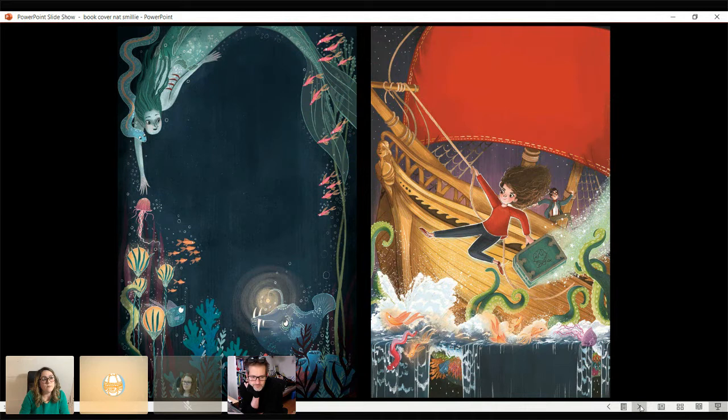So I don't think anybody's seen the back cover for the second book. This is The Edge of the Ocean. So for this particular one, the character was already designed, although there's a new character that I hadn't painted before, which is Jonathan, who is behind Flick.